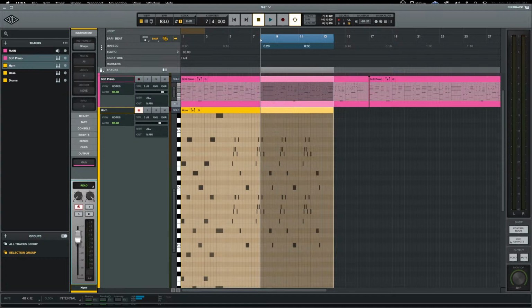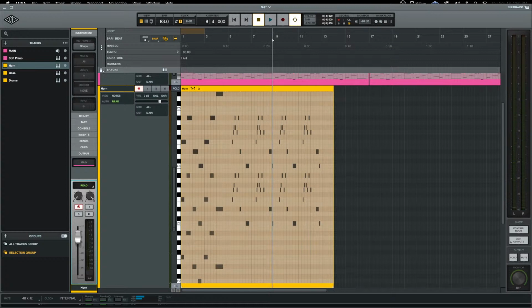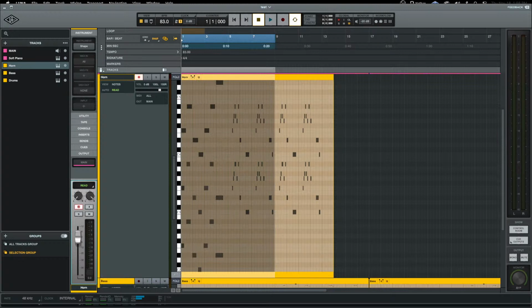So, oops. Can I consolidate this in this manner? No, it's fine. We'll just get rid of what we don't need. I don't want to delete tracks. There we go. All right, so this is where this starts.